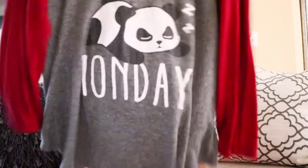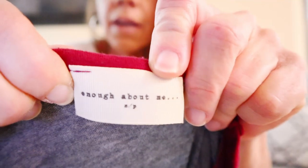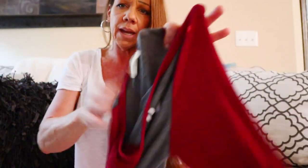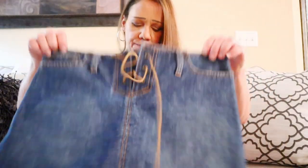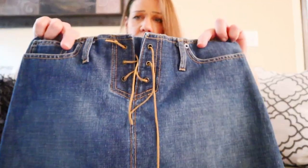Setting some stuff up that Joshua got, so I'm going to show you what I got, and then they're going to show you what they got. So I got this shirt, it's just a little baseball shirt. Really super soft, and I paid, I believe, $2 for this. They had it as an outfit put together, this shirt with this skirt. And the skirt is super cute. Just a little jean skirt.